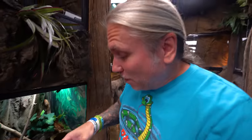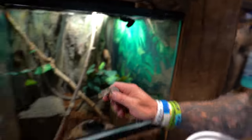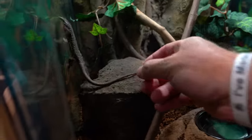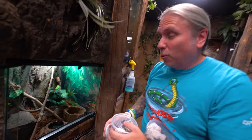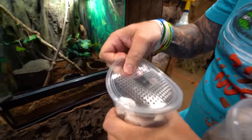You guys know that I love this part, is actually releasing the animals into their new enclosures. This enclosure will be good for the next couple months, and then they'll have to get an upgrade from here, but it should be pretty cool. Lacertas are a great display animal, because again, they're very active. They're very curious and so cool.